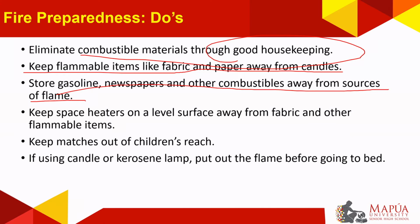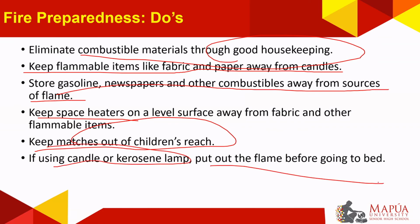And if that hot air comes into contact with gasoline and other combustibles, it may spread the fire. Keep space heaters, even if we don't have space heaters in the Philippines, at least I think so, on a level surface away from fabric and flammable items. Keep matches out of children's reach. And lastly, if you're using candles or kerosene lamp, put out the flame before going to bed. If you're fond of scented candles, you need to blow that out before you sleep.